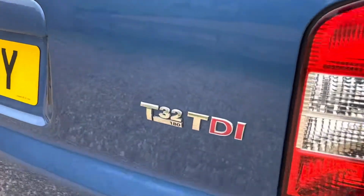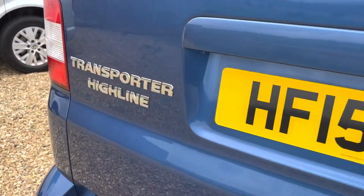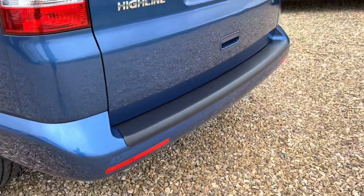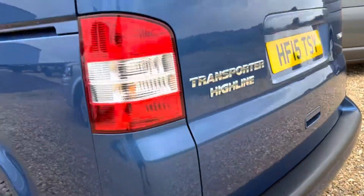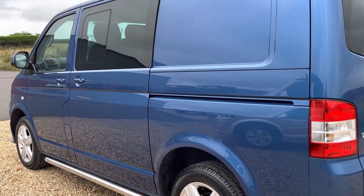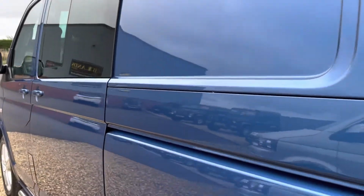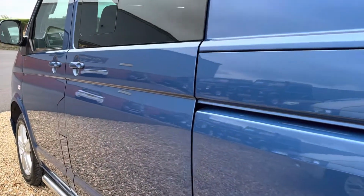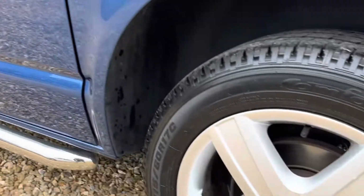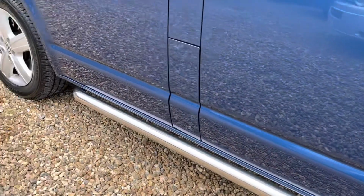As I said, it's a T32 180. Nice blue line. Rear parking sensors on the bottom there, which has a display on the radio as well. I'll show you that shortly. If you look down the panels there, the paintwork is absolutely stunning. No scratches or dents. Again, stainless bar.